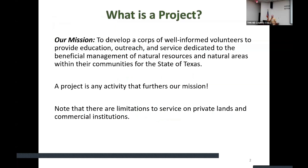Okay, so what is a project? A project lines up with our mission. You've seen that more than once tonight. I think you're probably pretty familiar with that, but a project is any activity that's going to further our mission. There are some limitations about working on private lands and commercial institutions, but basically anything that furthers our mission, if it gets submitted, it's going to be approved.